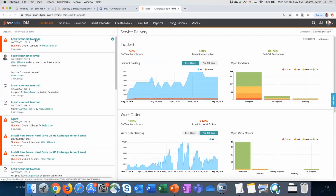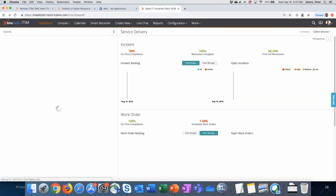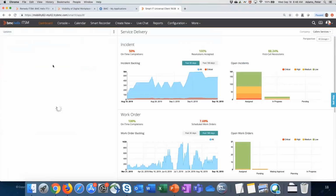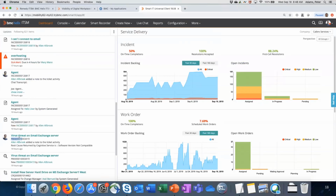Let me look first at the change request here. You can see the suggested risk level is automatically added. You don't need to do anything. As soon as you create a change request and you have this cognitive capability enabled, the system will add a corresponding note here.